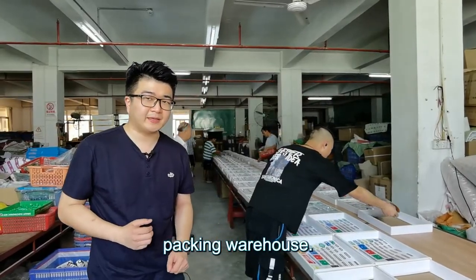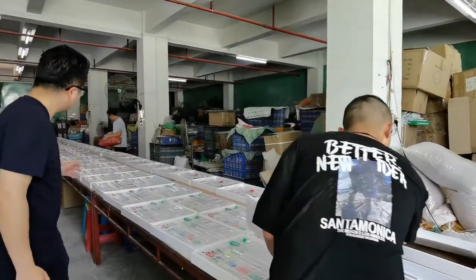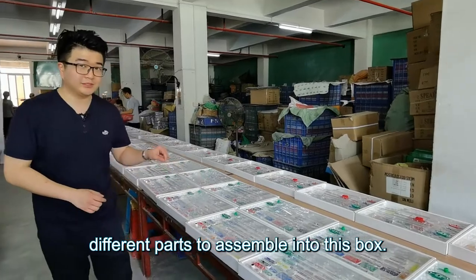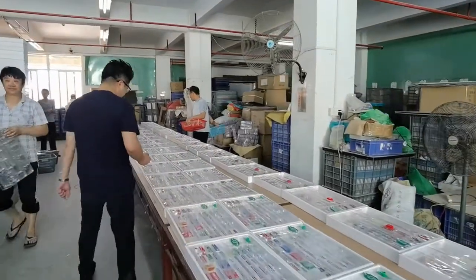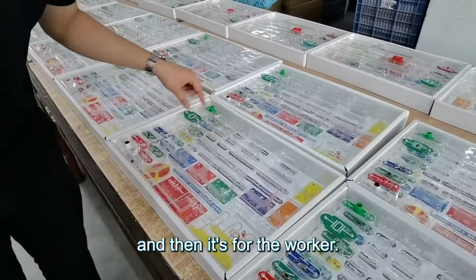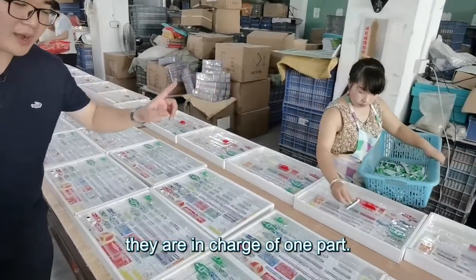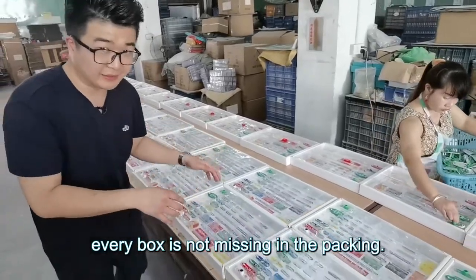Now we are in the factory packing warehouse. You can see they are packing this kind of product. On this long table, the workers assemble and pack, because this toy has a lot of different parts to assemble into this box. You can have a look. They put an instruction behind, so it's easier for the workers to know which part to put in which toy. One worker is in charge of one part. In this way, they make sure every box is not missing anything in the packing.